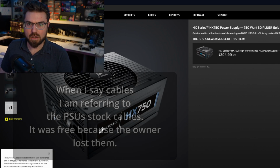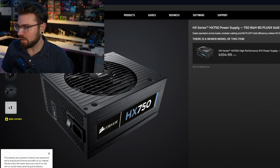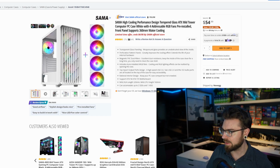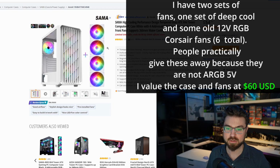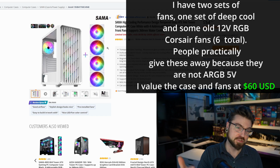Other parts that I bought are the Sama PC case. It's this case right here. I have actually used this in another video. I bought a couple of them. Unfortunately, I did steal the fans out of the one that I have left for a different build. So I have some other Deepcool fans that I got for free with a bunch of other parts that I bought.